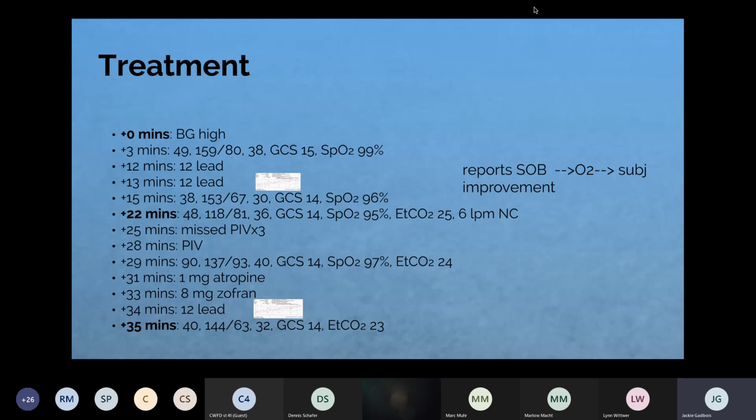Transport was initiated at 22 minutes, another repeat vital signs, which is largely unchanged from previous. Her end-tidal CO2 is noted to be 25, and she was placed on 6 liters nasal cannula at that time, because she had reported that she felt short of breath when they moved her, and that after they placed her on oxygen, she felt better.